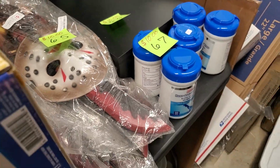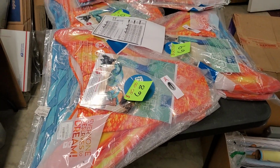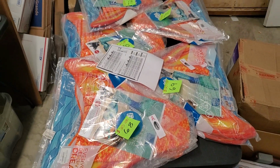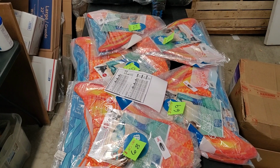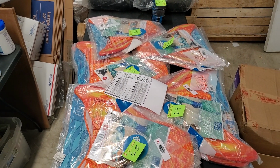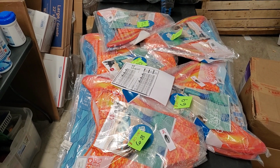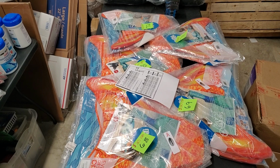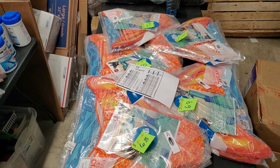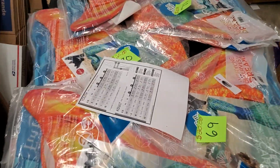Then we're going to come over to this table. Remember our mermaid fins? These are awesome. So we have the adult size large for $30, 2 of them available. The adult extra small, 2 of them available for $20. The youth size 12, 2 of them available for $20. Youth size 8 for $20, 2 available. Youth size 6 for $20, 2 available.